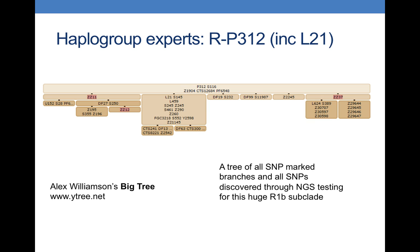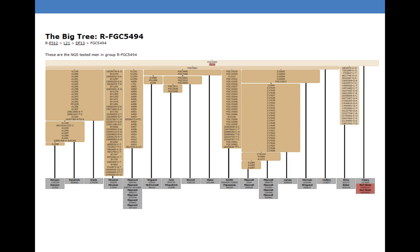L21 itself has, below that is DF13, has about 20 odd branches. So we're talking about an enormous tree. It's getting wider and wider and can't exist in a single page. So here is my own particular subclade, which is known by the awful, dreadful name of FGC5494. One thing to get used to when you're working with these SNPs is the dreadful labels they use. I try and see them as catalogue numbers. If you have a good index, you will look up where they are, which haplogroup they're in, and so on.